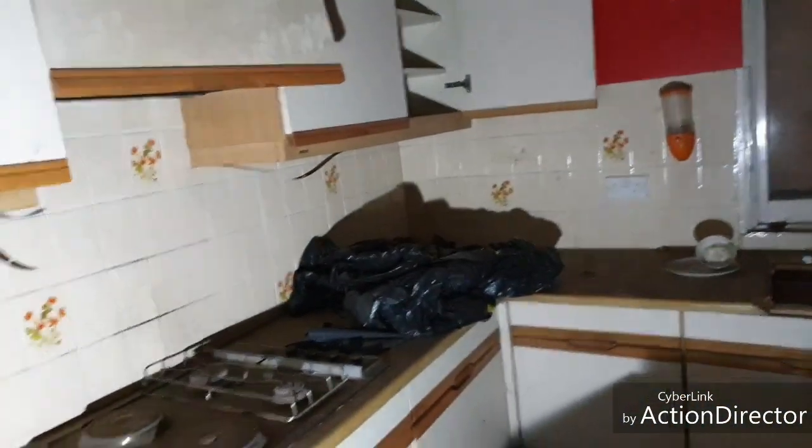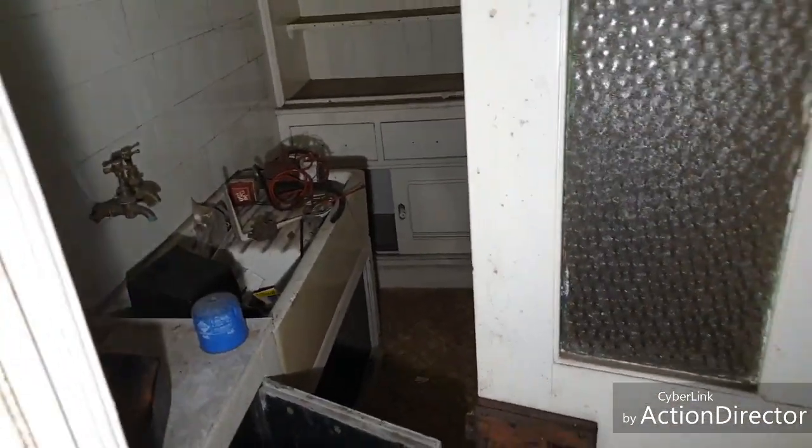What's in there? Can I see what's in the cupboards? Nothing in that. There's more in the downstairs cupboards, isn't there? There's a locked door there. Is this where you serve from, or you get your food from? You wash the pots, stay in there, wash the pots. You stay in there, Carl, wash the pots.